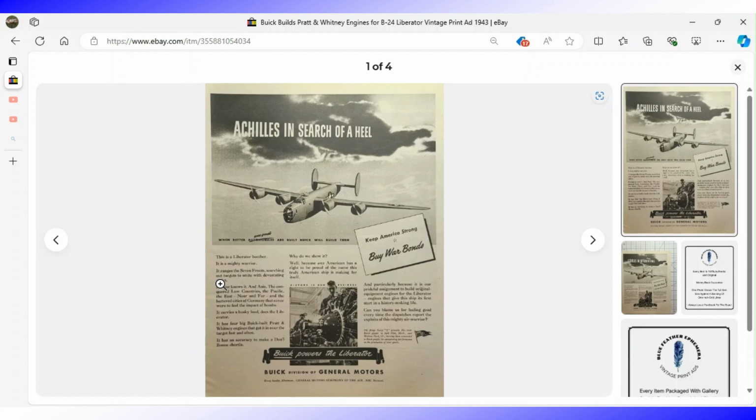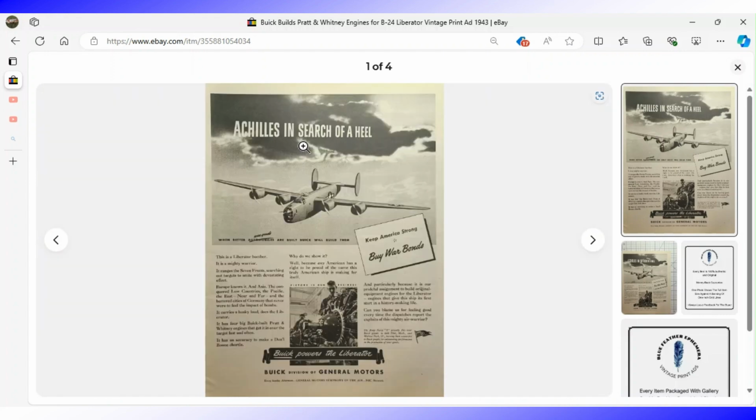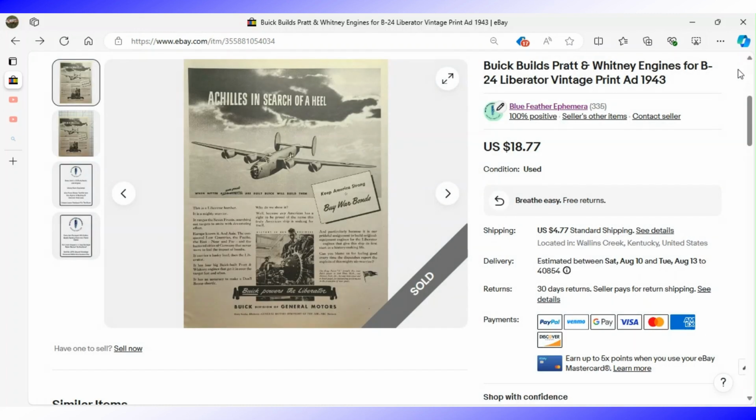And in the photo here, it says this aircraft is an Achilles in search of a heel, which basically means that this is an aircraft that doesn't really have any discernible weakness. It ran in Look magazine 1943. I sold it for $18.77. It's going to Florida.